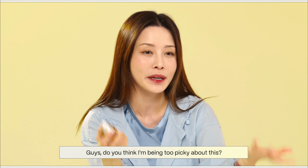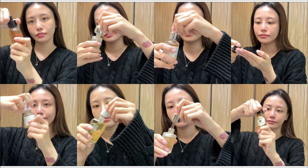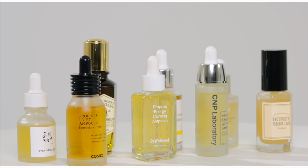Guys, do you think I'm being too picky about this? I brought these home, carefully tested them out for you guys. So do you guys want a detailed review? Don't buy just yet.